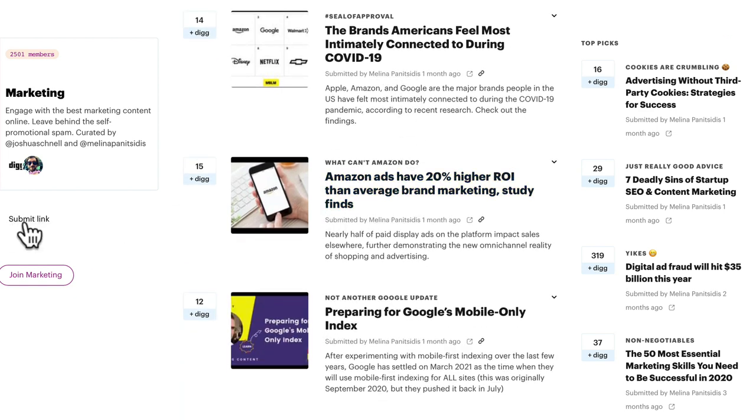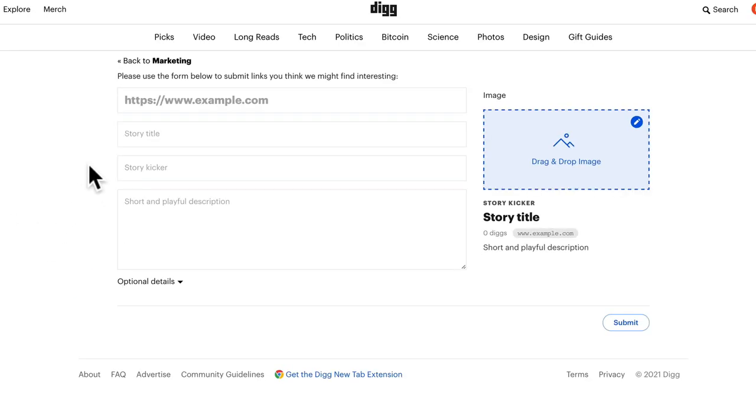click this submit link button there. Now you can add in a link to your website or wherever else. Give it a story title. That's your headline. Think about the content that we've just looked at. Think about the emotional impact of the headline. So we're not just going for search engine traffic here. We're also going for that human element, because that's what's going to get you the upvotes.